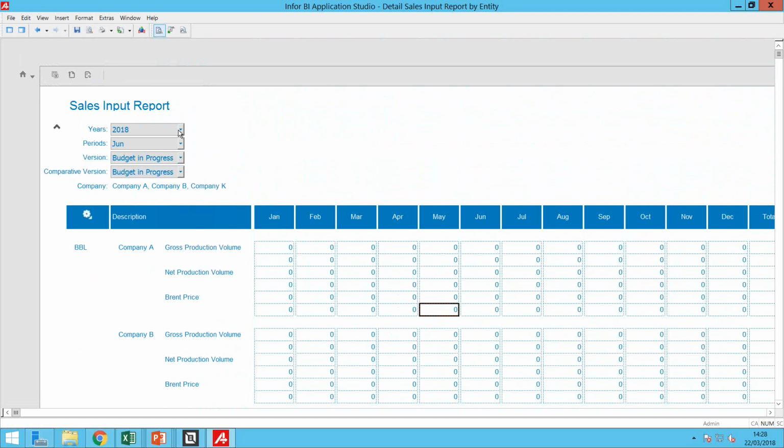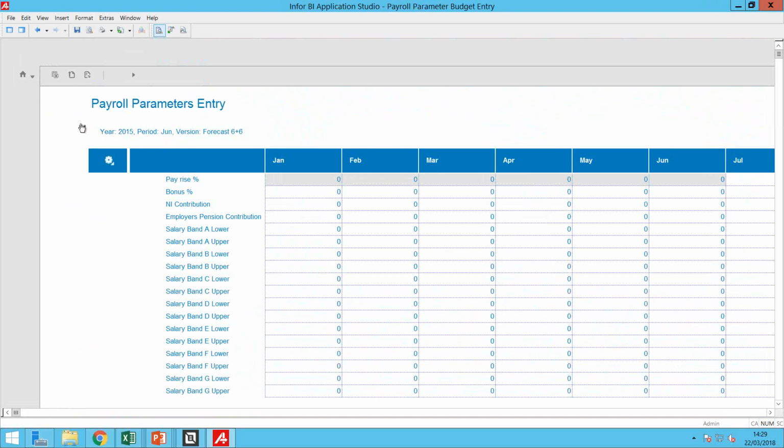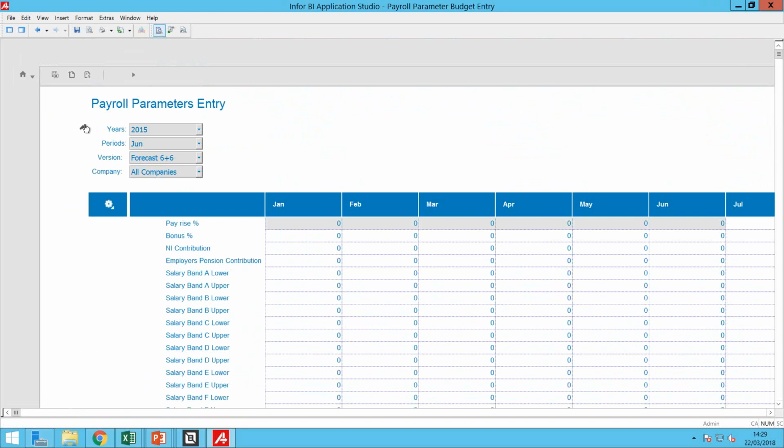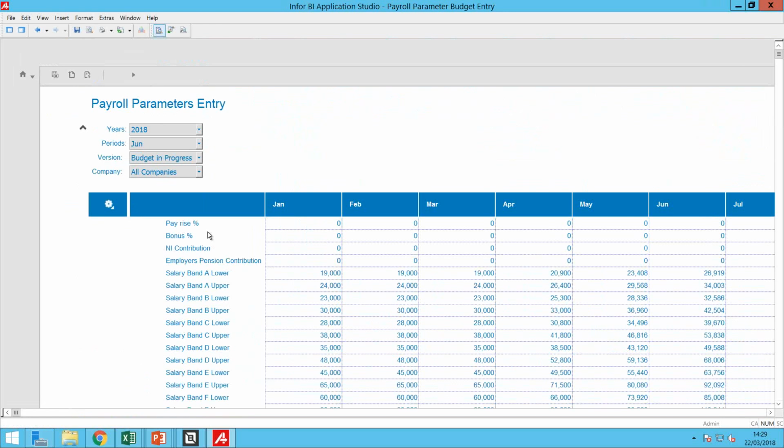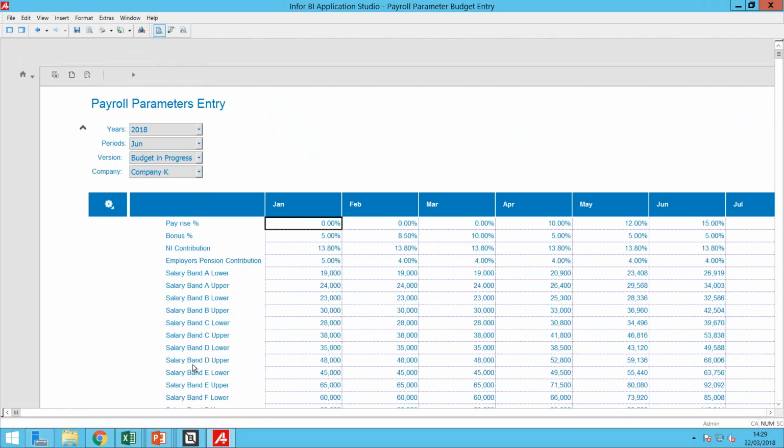Okay, so let's come out of there and move on to our workforce budgeting. Workforce budgeting allows us to manage that really substantial process of how we budget for all of the people in our business. There's normally going to be a lot of them. It's normally a substantial cost to the business, and it's quite a major thing.